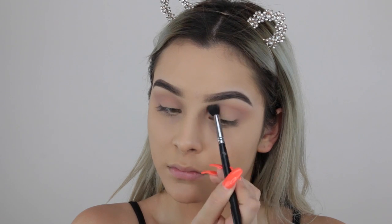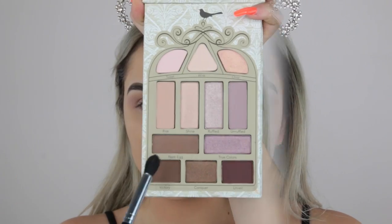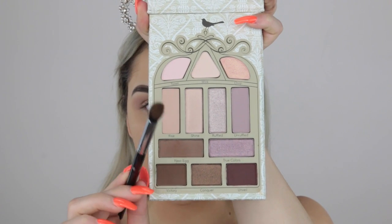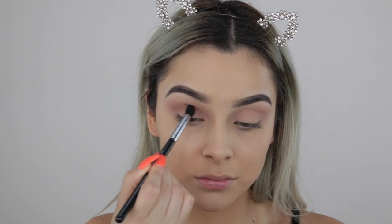Actually, I'm gonna give it a 9 out of 10 because I do prefer it to be full coverage, as in more of a skin tone color, more like a concealer finish. But it's 9 out of 10 because of the amount of pigmentation it gives the shadows. They're already pigmented, the eyeshadows are super pigmented, but applying them onto this primer just intensifies them even more. So I'm thinking of taking a little bit of Nest Egg, which is this nice soft brown, and I'm going to be applying it into my crease.